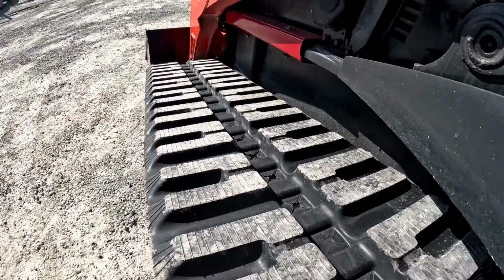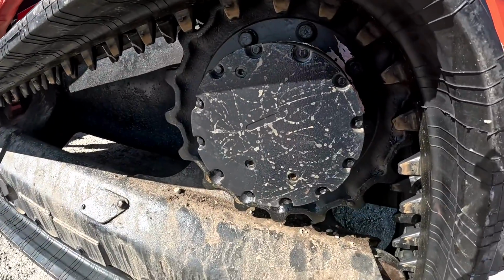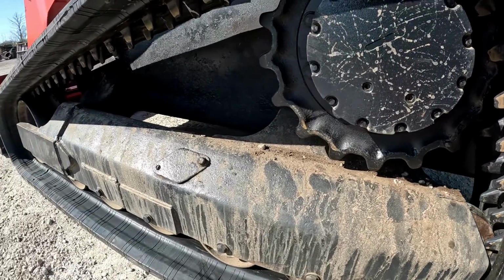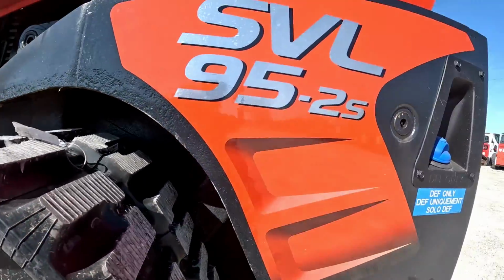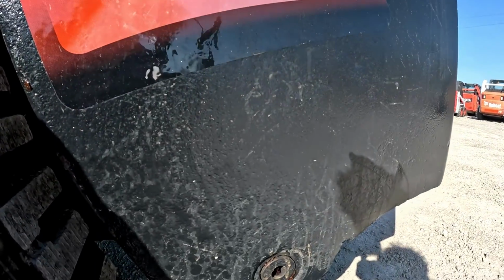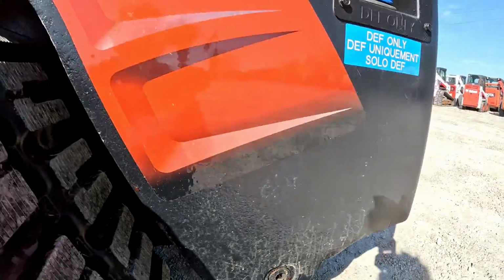New tracks, like I said. New sprockets. I do think down here on the side rail has been painted at some point as well. This back corner back here has been painted, as you can see. If I get up close, I don't know how well you can see that. Definitely has been painted.